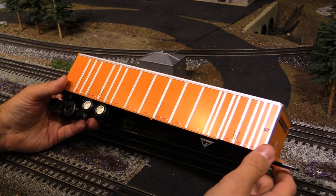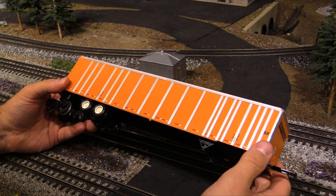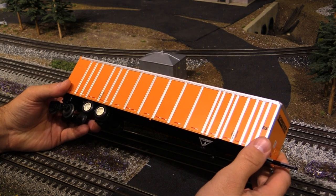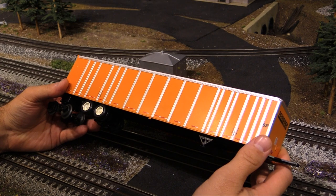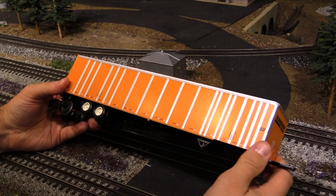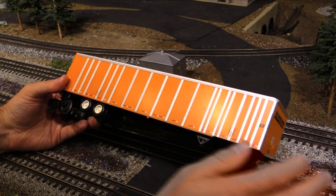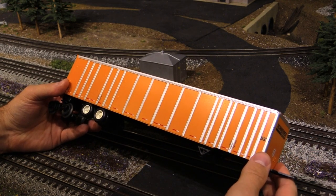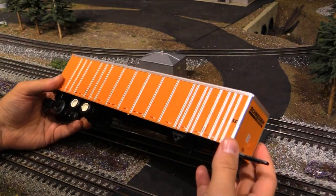Now, I'm not 100% sure, but the body here feels like ABS plastic. And I know when Weaver took over making the road railers, they made theirs out of styrene plastic. And I actually like the Weaver road railers a little better because of that. Because I'm going to weather these, and in my opinion, styrene plastic tends to take weathering a little better than ABS. You can weather ABS, no problem, but styrene just takes it a little better because the styrene has a little more bite to it. But anyway, the body's very nice.